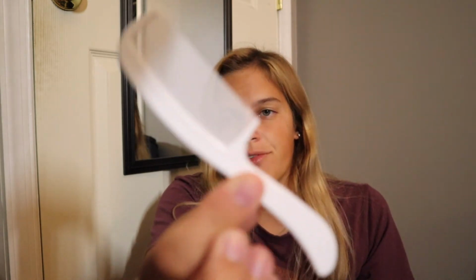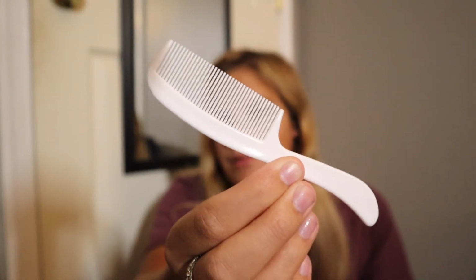Self-explanatory on that one. Next thing I have is just this little tiny comb, and I know what you're all thinking, this is not gonna get through anybody's hair, but it gets through mine pretty well, as I have a knot. But anyway, it works, and I usually just use it to brush the knots out of the end of my hair. Yeah, it's just from the dollar store, so it's this cheap little thing. Honestly, it works.